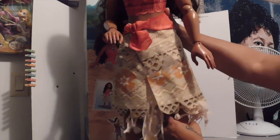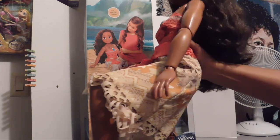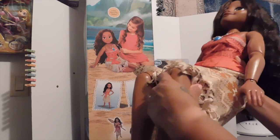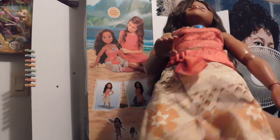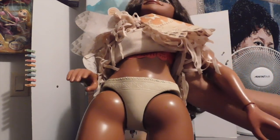Okay, all right, and she does sit. So as you did see, she does sit. So you can sit her down. And then she is also articulated at the knees. So she does have articulation in her knees, but no articulation in the ankles. Okay. And then she does have the molded on underwear. Let me see if I can show you that. She's not in the buff, but her little underwear is even detailed with the tribal print and markings there as well. I like the design there on her underwear.